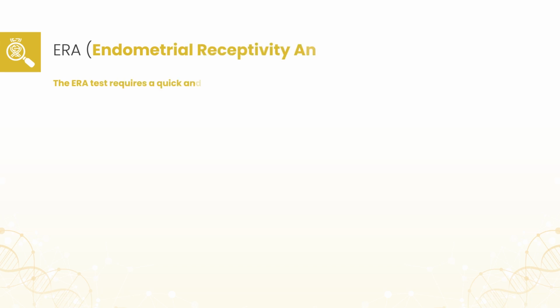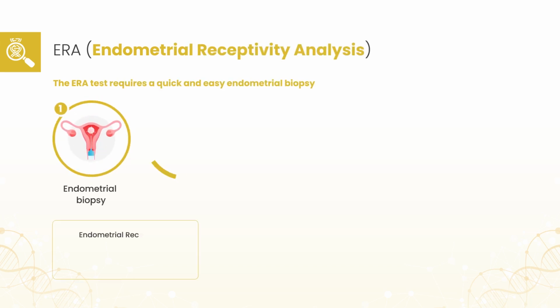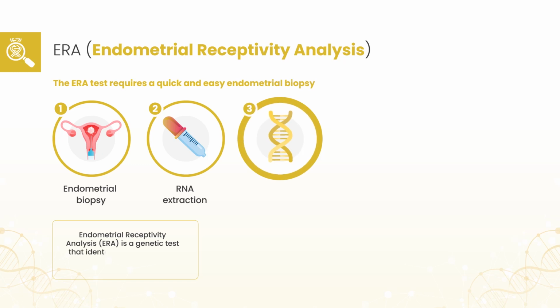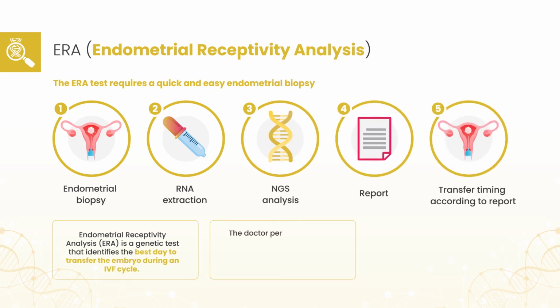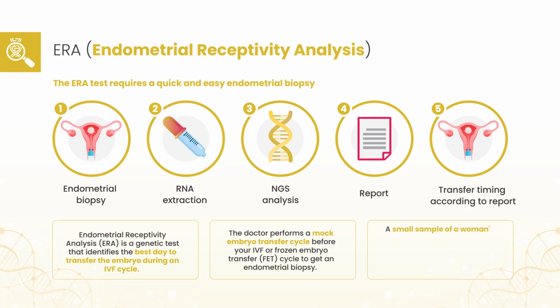Endometrial receptivity analysis. It is a genetic test that identifies the best day to transfer the embryo during an IVF cycle. The doctor performs a mock embryo transfer cycle before your IVF or frozen embryo transfer or FET cycle to get an endometrial biopsy. A small sample of a woman's endometrial lining is taken and sent to a lab for molecular analysis in order to decide when to try embryo implantation in a subsequent transfer cycle.